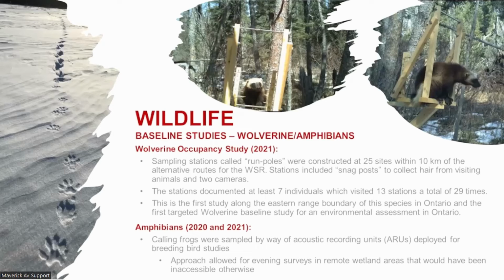From this work, not only did we get a boundary of wolverine in Ontario, we've also gotten some really interesting results from that. We also did some amphibian studies where we sampled for calling frogs by using these acoustic recording units that we had set up for breeding bird studies. And this allowed for evening surveys to be done in these remote muskeg or wetland areas that we wouldn't be able to get access to otherwise.